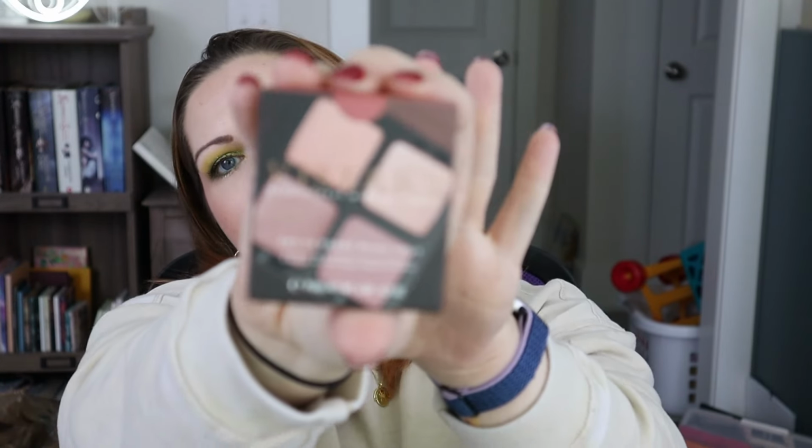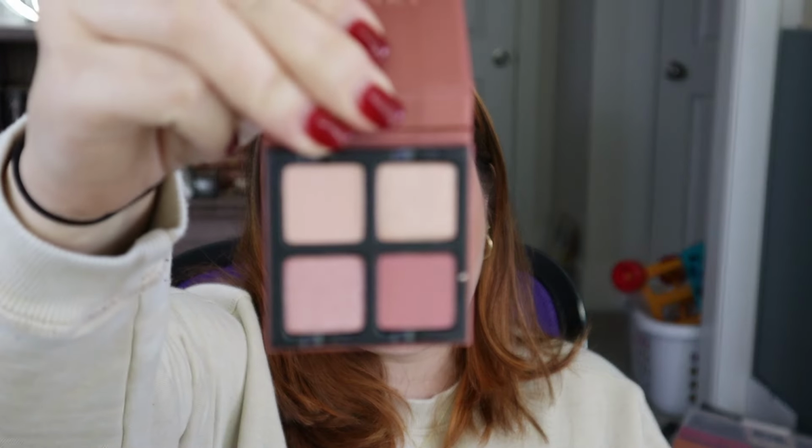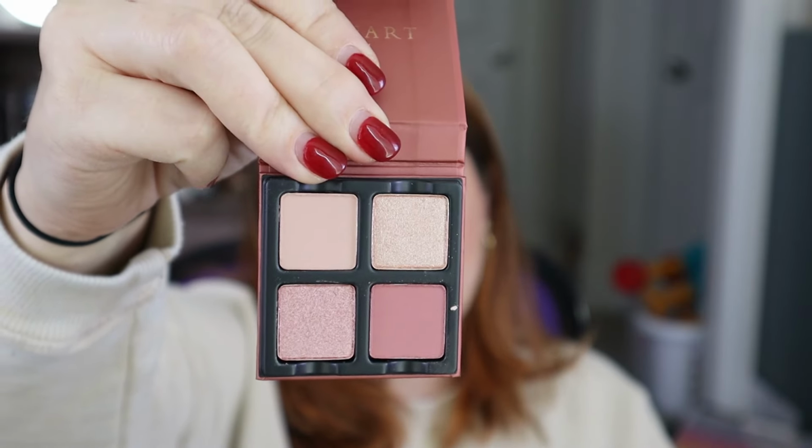All right, we have a Viseart Petite Palette. I have gotten one of these every year prior to this, and thankfully this is one that I don't have. So this is the style Rose Lotus. I do enjoy Viseart, and these little quads come in really, really handy. So this is what these shades look like in here. Just as the name would suggest, just very beautiful, easy to wear, rosy shades. That is something that I wear a good bit of, so this is a kind of palette that would be an easy go-to everyday sort of thing.